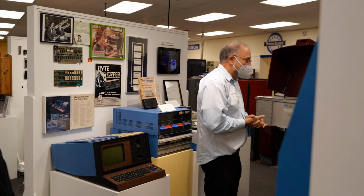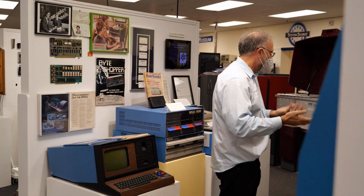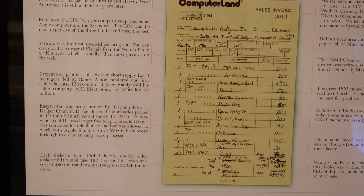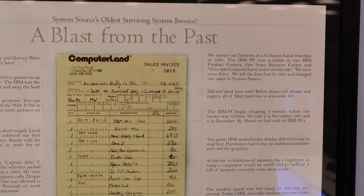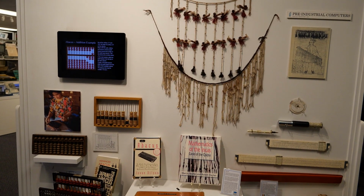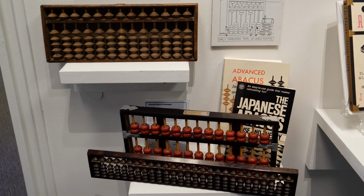For the tour itself, we had the very splendid curator, Bob Roswell, giving us the tour. And one of the first things that Bob showed us was one of System Source's oldest surviving invoices. Bob has been involved since the beginning, him and Mari, and I encourage you to pause and look at all of the different aspects of this invoice. It's wonderful.